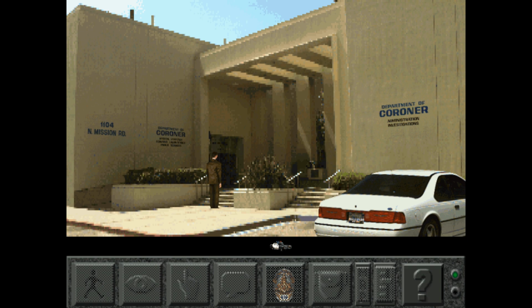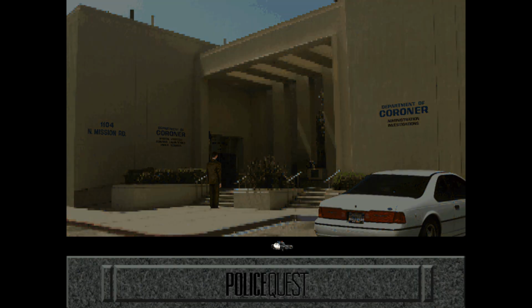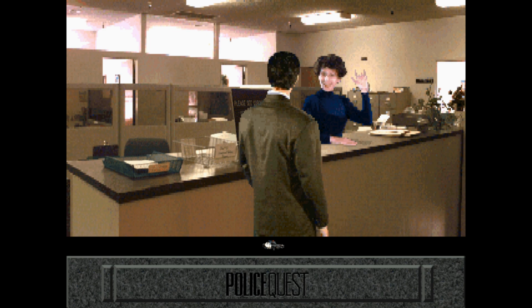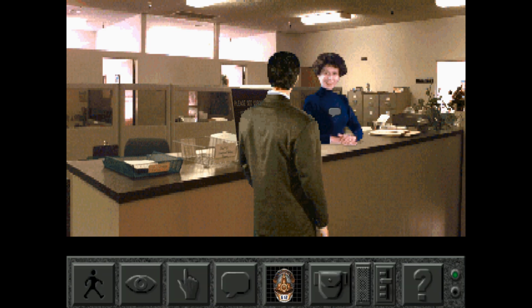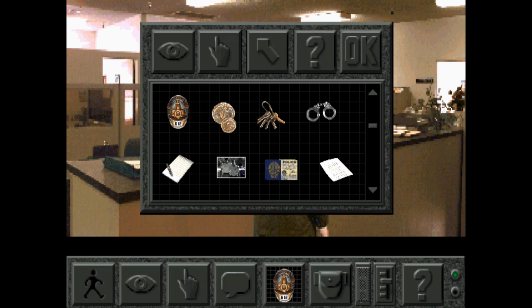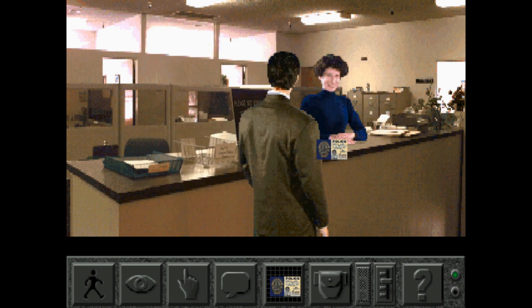Entering the morgue always provides a sense of anticipation. Hi, Detective Carey. Hello, Sherry. I'd like to see Deputy Nobles. Is he available? Show me your badge. The county gives us an ID too, but I don't like to wear it. Sometimes it clashes with my outfit.